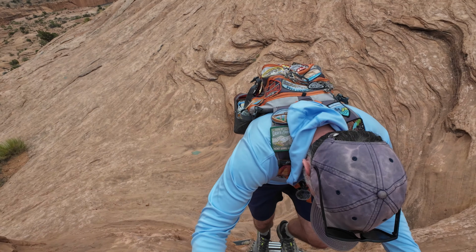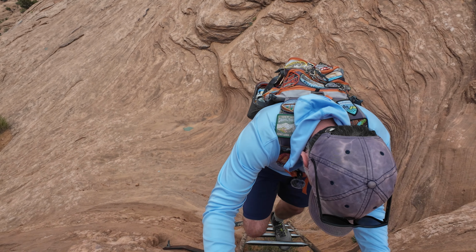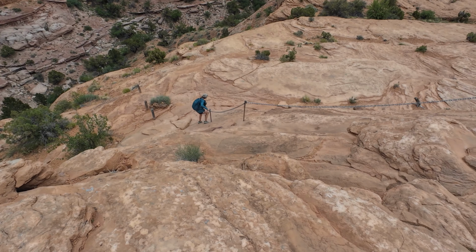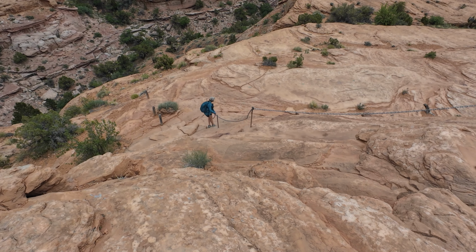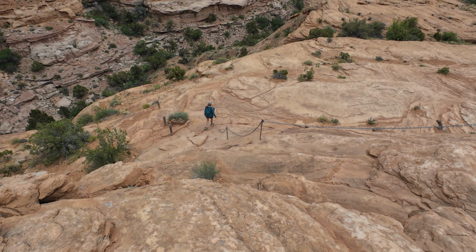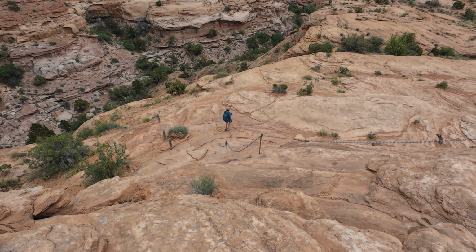So I absolutely love it and highly recommend anyone to come out here and do it. As for bringing your dog, just depends if you think your dog can make it up that one section of chains, or if your dog's small enough that you can carry them up that section. Sherpa needed a little prodding, but she made it.